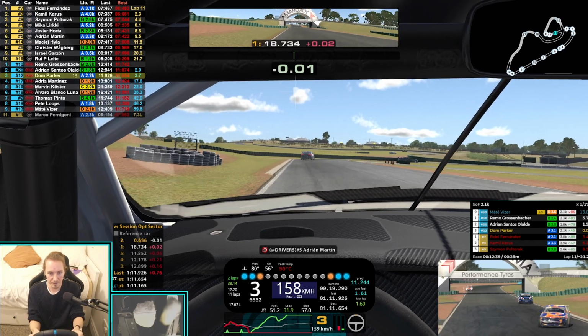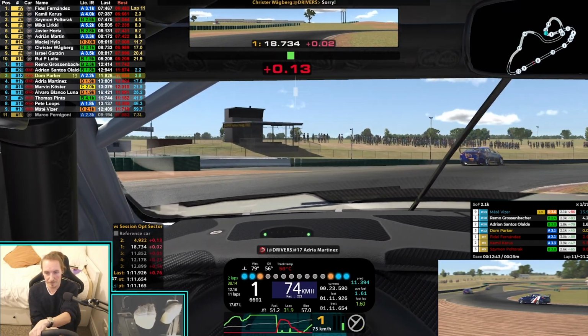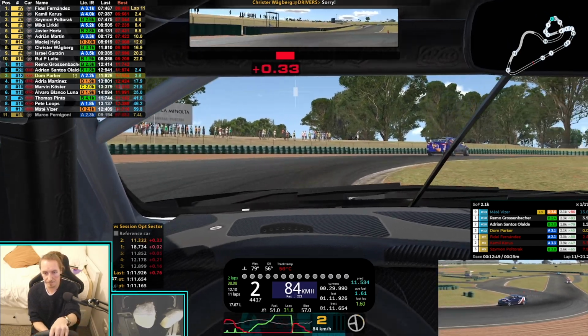So tricky with this car, obviously the brakes and the throttle are controlling the same wheels. Front wheel drive, of course. So easy to overheat the tyres and then you just lose everything out of it.